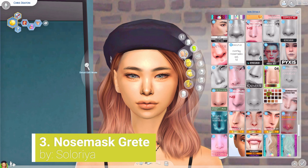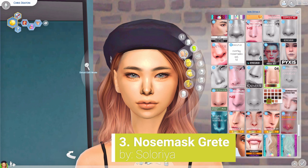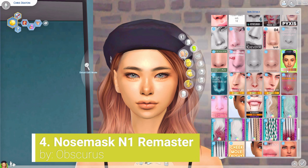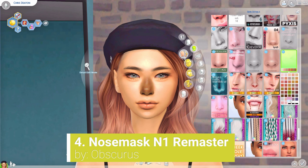This Sim in particular, her name isn't Chris, okay, just ignore the name in the top left. It's because I forgot to change her name. But yeah, you can see adding all these different noses on her makes her look completely different, I think personally. And I think that is honestly crazy that you can do that.